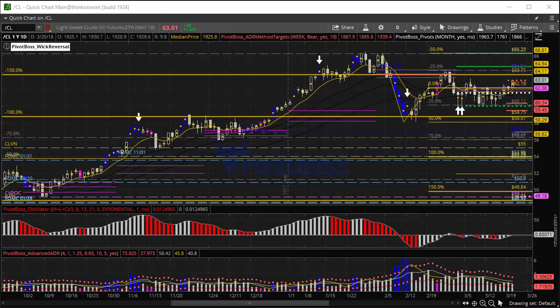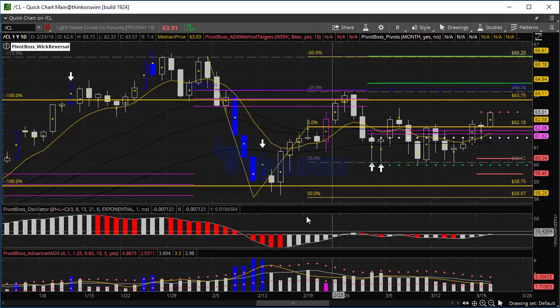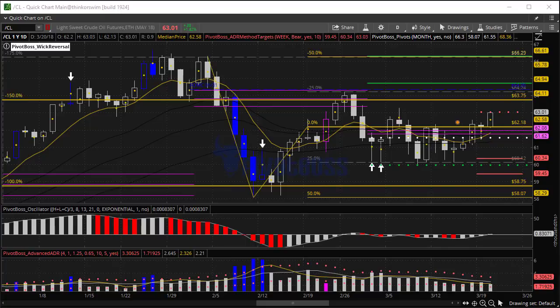All right, taking a look here at crude oil. This thing's been coiling up big time here. What we talked about the previous session was how price had pushed through recent highs, and any pullback into about 62 could be a defense opportunity for a bounce higher towards 64. And yesterday we got the bounce into 62.